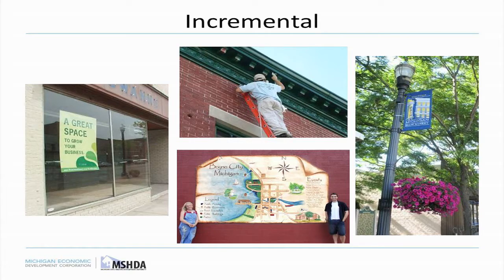It's an incremental program. It took many years for some of our downtowns to get to the level they are today, so it's going to take several years for them to come back and shine as they used to shine. So it will be 1 storefront at a time. It'll be painting 1 cornice at a time. It'll be 1 mural at a time, and it'll be 1 banner at a time.